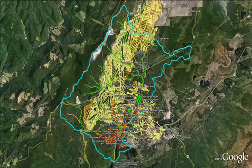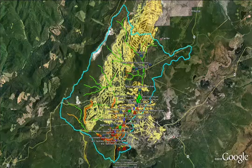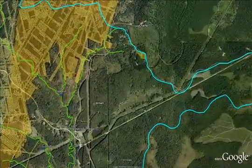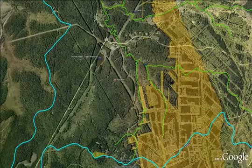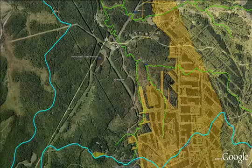Fly-through tour of the North Fork of the Blackwater River. The North Fork of the Blackwater is heavily impacted by acid mine drainage from the remnants of a once booming coal mining industry. The streams on this map are color-coded to show pH, with green representing good water quality that is safe for human consumption, while yellow, orange, and red represent increasingly acidic water.